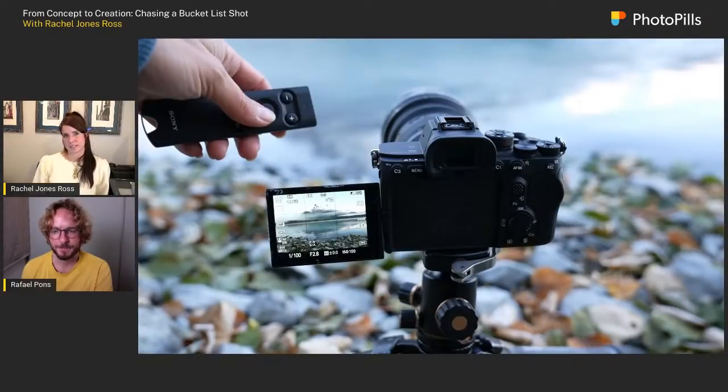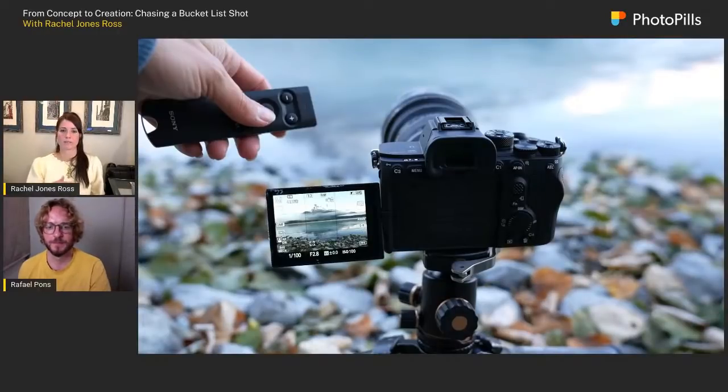And I do a lot of focus stacking. Focus stacking is just taking a multitude of shots focused at different points throughout the image, but the settings stay the same. And then I combine those in post so that I can get a shot that's perfectly sharp all the way through from my foreground, which is really close to my camera, all the way through to my background. And that's really important when you're shooting wide open at night.